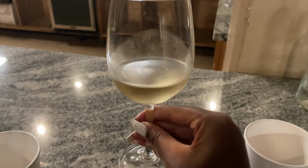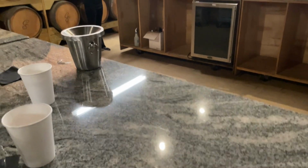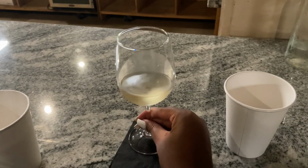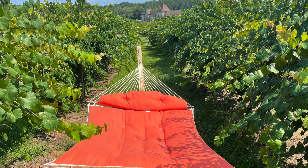And I love just kind of like actually shaking my glass and sniffing for the flavors and scents she said that you should smell. So definitely a great experience. And even if you don't stay at the hotel, I definitely recommend going out there and checking out that tour if you get an opportunity. So after sipping all that delicious wine, I actually managed to find a hammock in the middle of the vineyard and decided to take a little rest and chill.